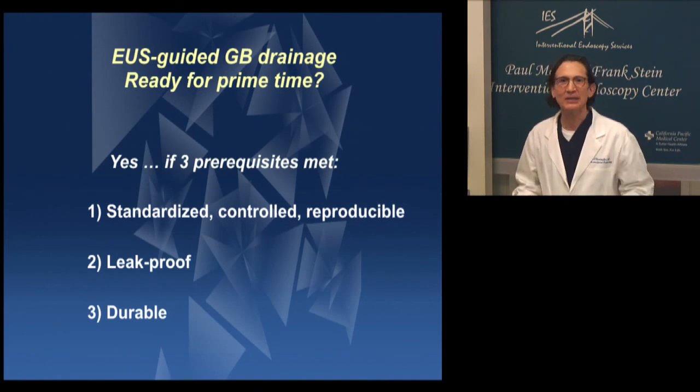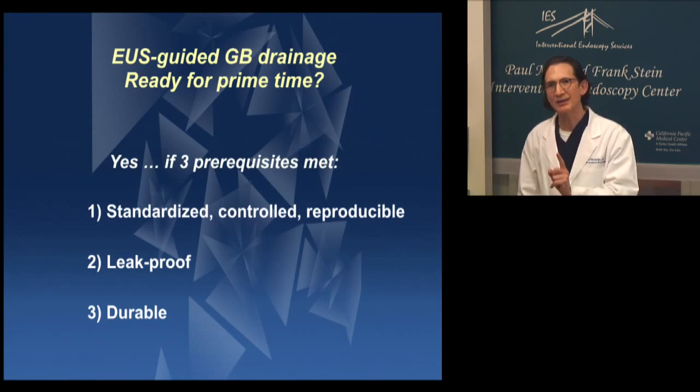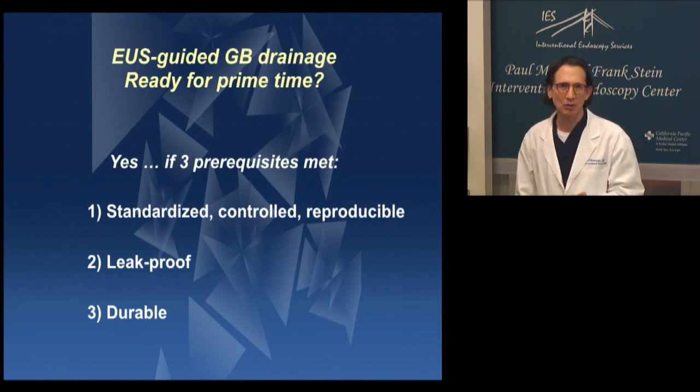Next, it needs to be leak-proof. And obviously, we need to follow the outcomes of these patients. But so far, the data is supporting that we have created a leak-proof platform. And finally, and this is the open question, the only reason why we may not yet be ready for prime time, is that it should be durable.